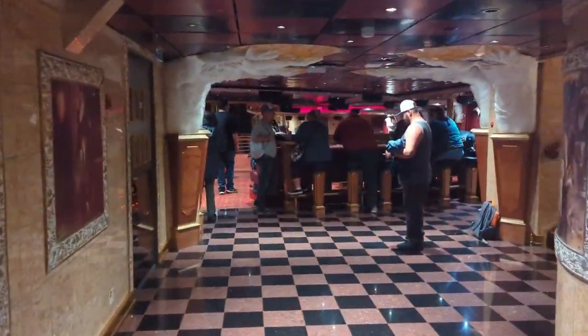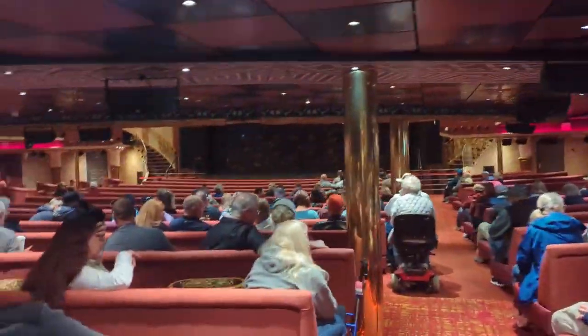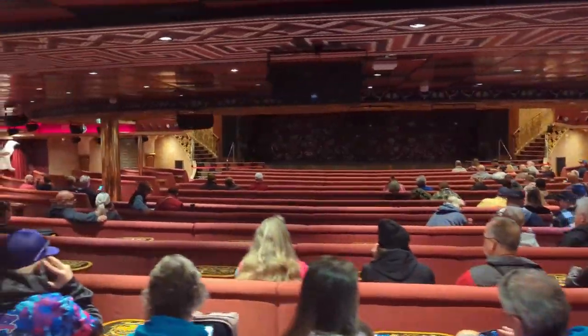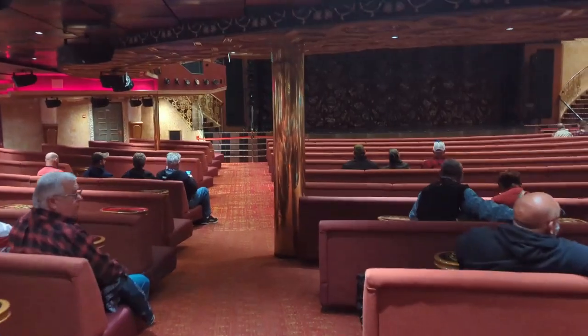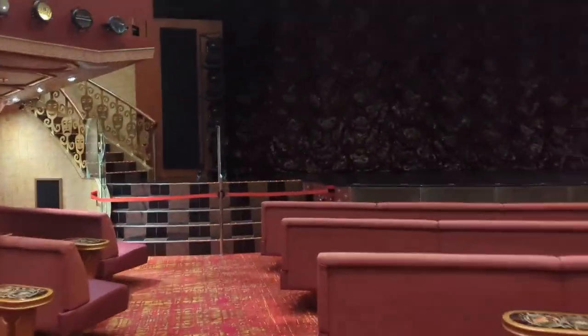So it's 3 stories tall, which I think is just absolutely massive on a cruise ship. Plenty of seating for everyone. I do like on this ship that it's bench seating, comfortable, cozy, soft bench seating, and that every seat has this table, so you have a spot to set your beverages. It's a really nice theater, guys. They put on some great shows.